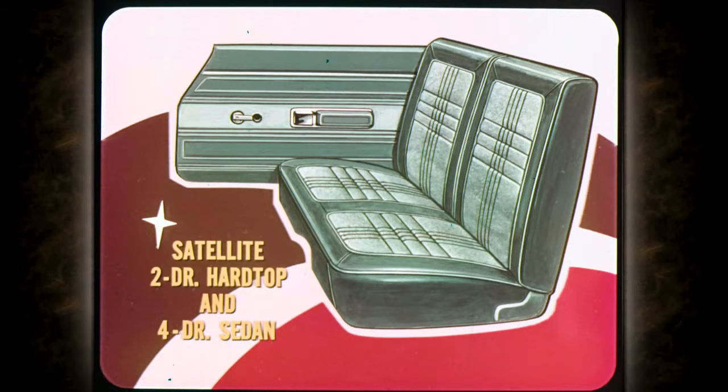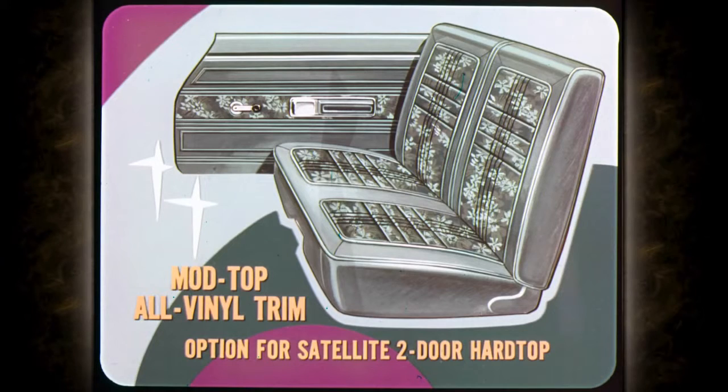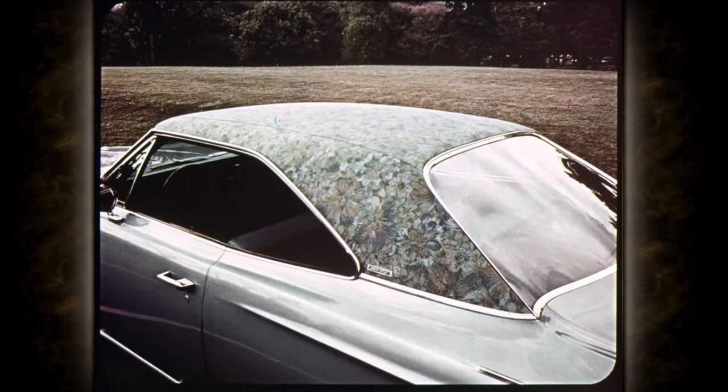But here's the big news. The daring Mod Top all-vinyl trim is a new option for the Satellite two-door hardtop. Blue-green flower-patterned vinyl is used for the seat inserts and again on the door panels. Groovy. I mean groovy. But that's not all. This matching Mod Top vinyl roof is available with a Mod Seat trim or separately. And it comes with Mod Top nameplates on the rear roof pillars. You can't miss them. Wow.